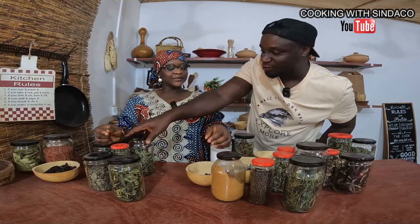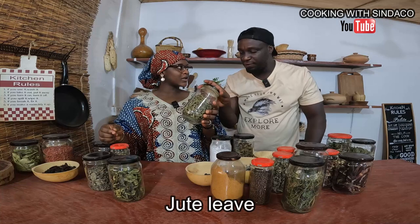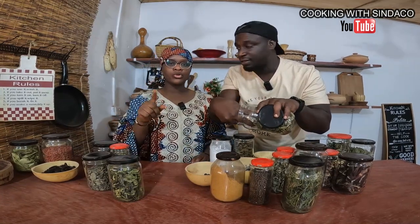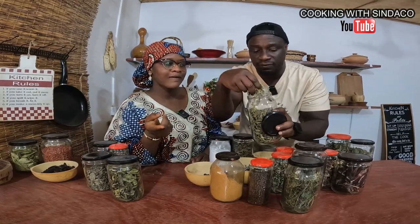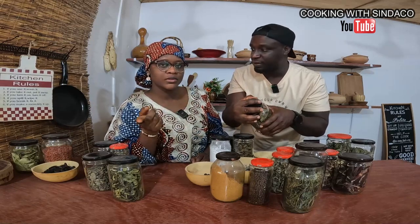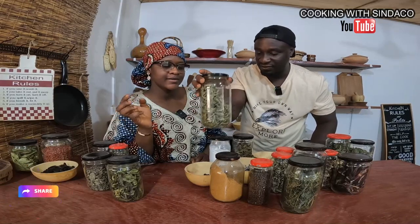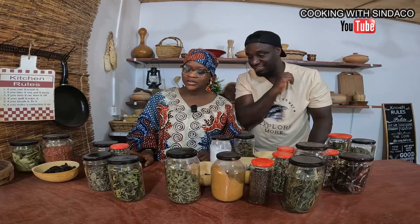Man, we still have a lot to go. Okay, what about this one? So this is the wild ayoyo. Ayoyo, okay. So this one grows by itself. Yeah, we call it salambomochu. Because no one cultivates or grows this. It just grows by itself when it's rainy season. You just go to the bush and then you collect it. So it's wild ayoyo.